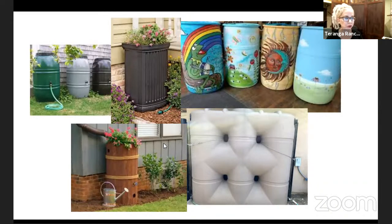And here are some more pictures of rain barrels. The ones on the left are your standard ones. You can find those locally or even online, and they're relatively cheap. Then they have some prettier ones that look all plantery that you can integrate into your landscape. Or you can be artsy and have some fun and paint them. That's a super fun project to do with the family or a community group when it's not the pandemic. Down here is another artsy one. They don't mind showing it off, and they made it look pretty.